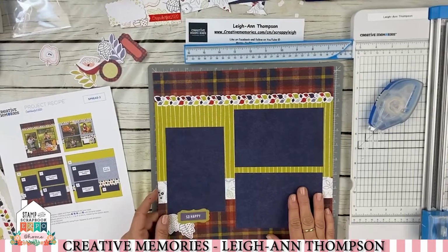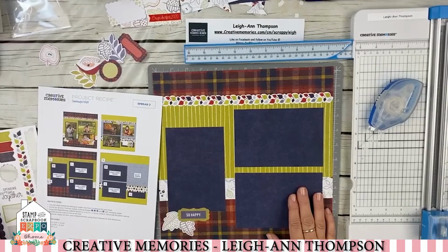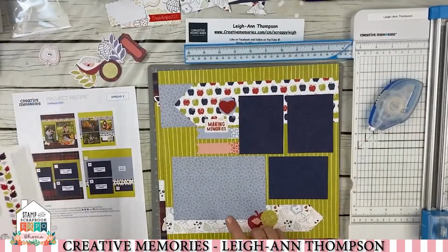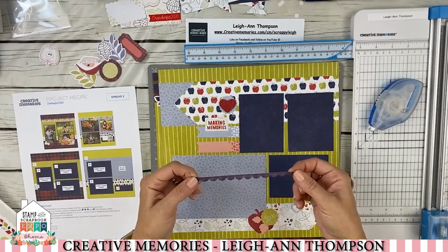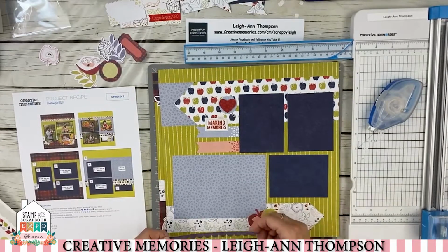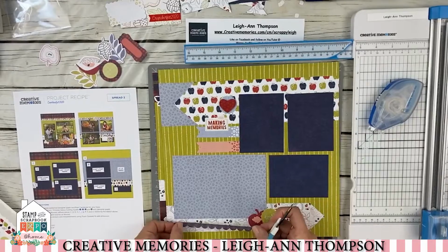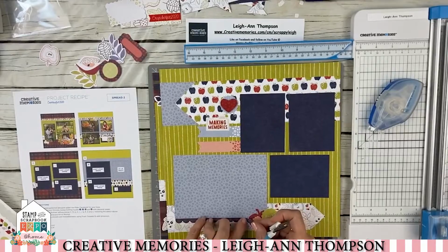Are y'all ready to move on to 4? Am I going too fast? I hope not. And as a matter of fact, I think I may have even missed an embellishment on page 1. But the nice thing is, you can go back to that. So if you see on page 1, there's this fabulous little scallop sticker. It's so cute. It was right at the bottom, and I didn't put it where it tucked under my apples. So I'm going to have to cut a little bit of it off and cheat. So get it right up against the photo, the edge of the photo mat.